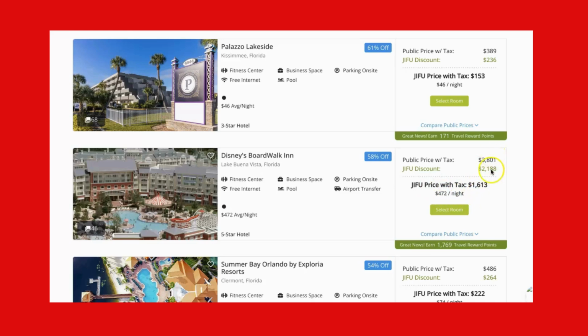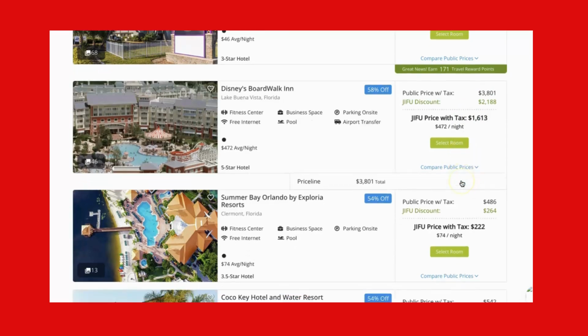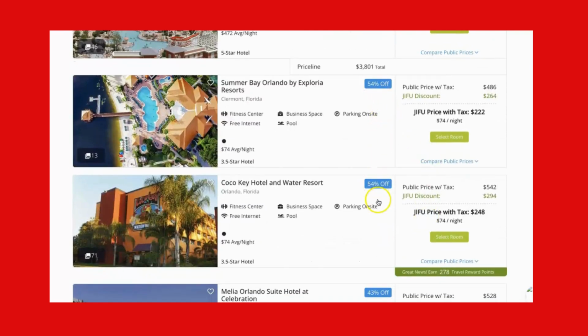Listen, the difference from the public price, and you also get reward points. Okay, that could turn into cash. Priceline price is $3,801. Our price is $1,613. Okay, so that is amazing. These prices are awesome. Look at this. 54%, 54%. Look at that.